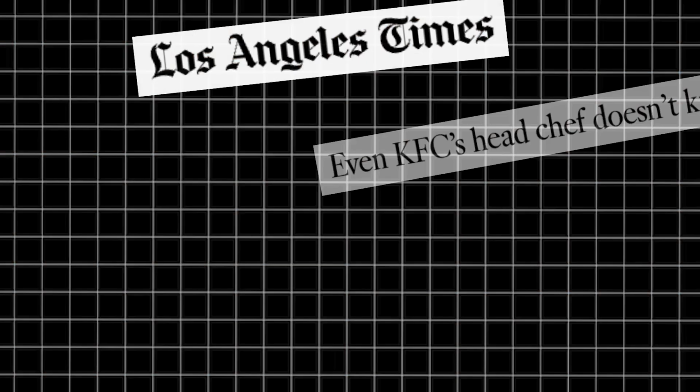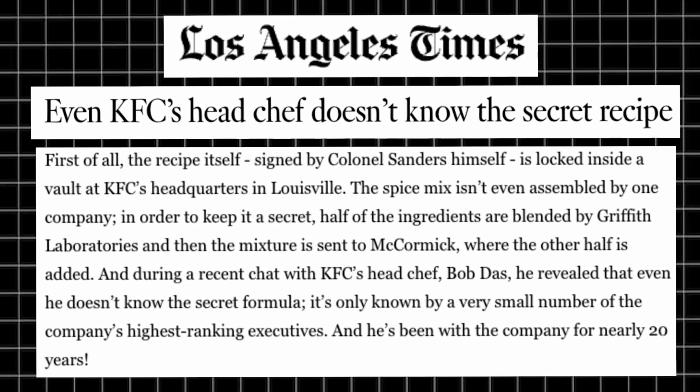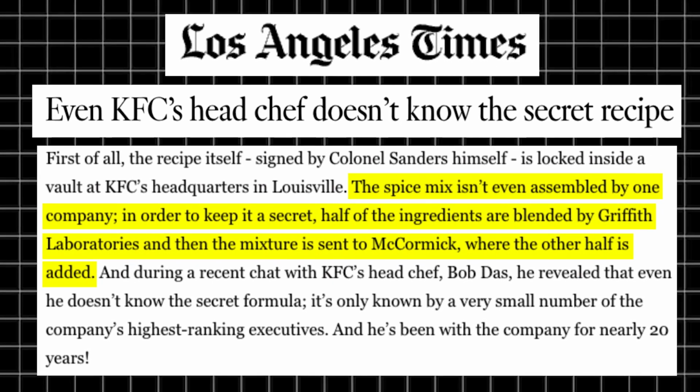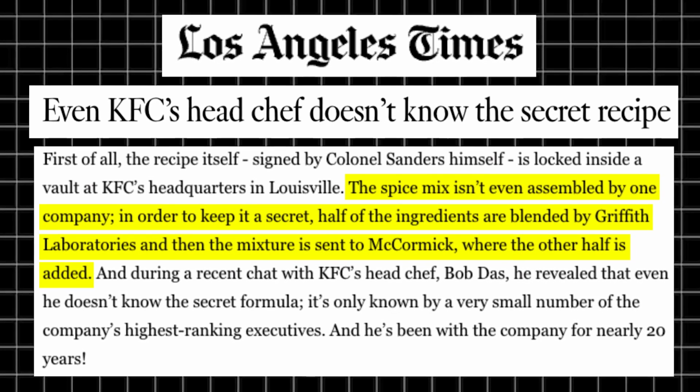As KFC became a global fast food giant, keeping the secret recipe safe got more and more complicated. The company hired Griffith Laboratories and McCormick and Company to mix the secret blend. Two really big companies in the spice world, in the food industry also. In a move like something out of a spy movie, each company was given only half of the recipe, mixing their parts only after the step was done. It's like a culinary version of a nuclear launch sequence. Two keys needed to unleash finger-licking goodness.